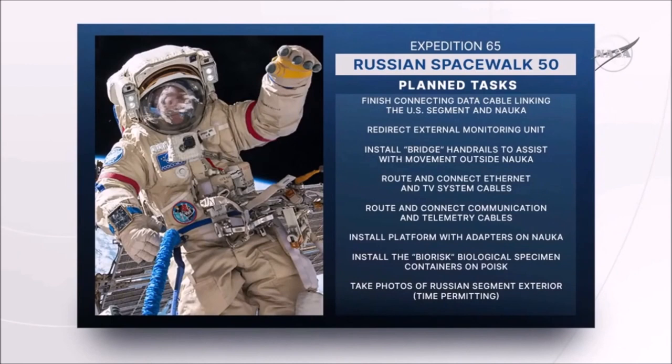So just running through all of our tasks today. They're going to continue finishing connecting that data cable that'll link the U.S. segment and the MLM. That's going to be used as a redundant path for any payloads housed in or on MLM in the future, also providing a redundant path for controlling the European robotic arm, or the ERA, on MLM that arrived to service the Russian segment with the new module.